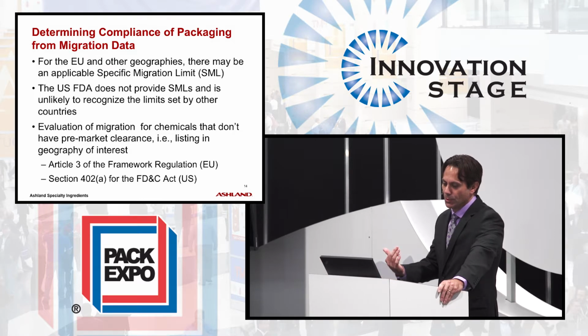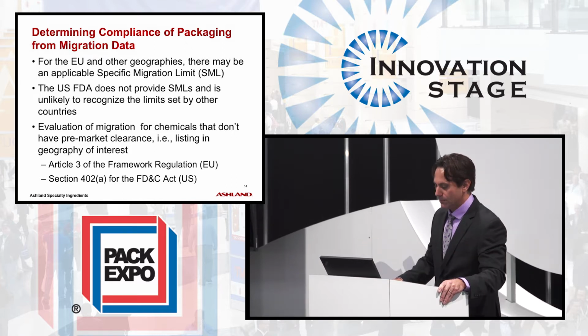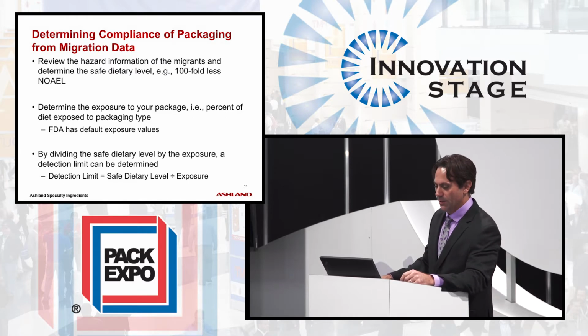In Section 402A of the Federal Food, Drug, and Cosmetic Act, the FDA basically says the same thing: as long as your product does not adulterate the food, you're good. Again, that means safety, taste and odor, and composition. So this comes down to where you hire your toxicologist and you do risk assessments of the analytes that are coming off of your package.